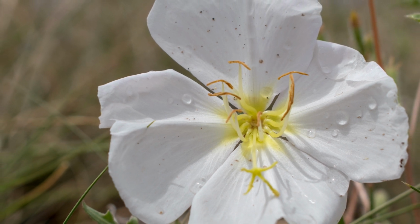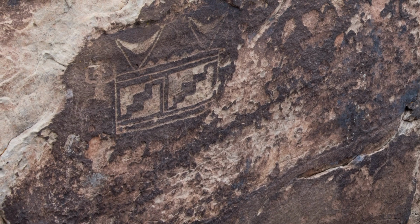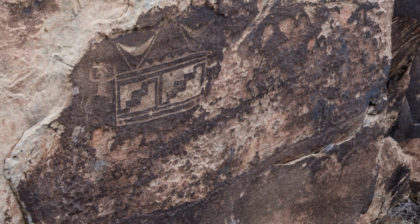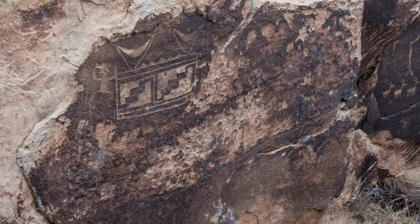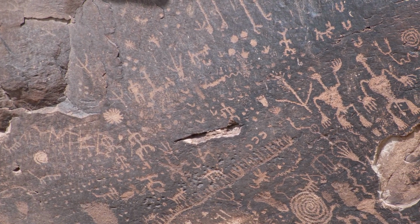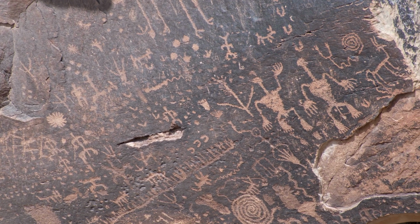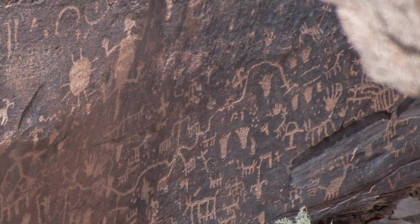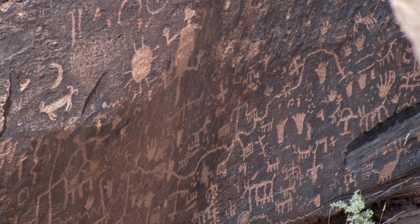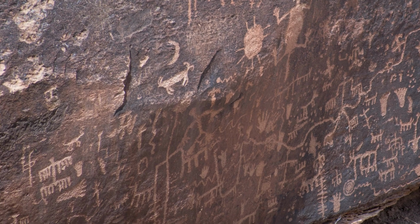Shortly after Puerco Pueblo, take the turn off to Newspaper Rock. Just off the parking lot is a viewing platform to see wonderful, detailed petroglyphs. Can you figure out the story these Puebloans are trying to tell? Be sure to bring binoculars to get a close-up view of these petroglyphs. Newspaper Rock has the best petroglyphs in the park and is a must-see sight.